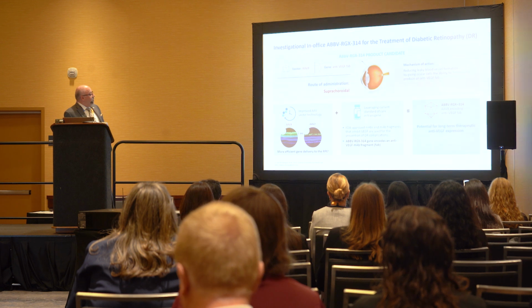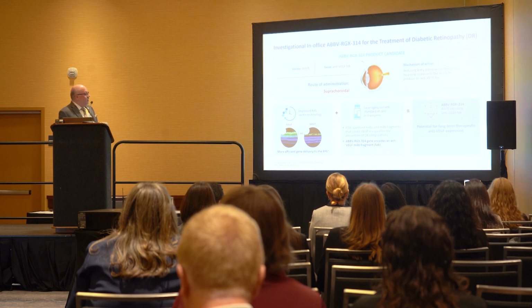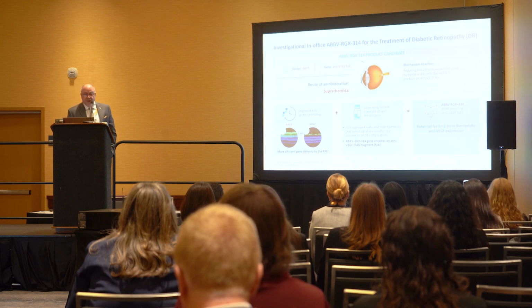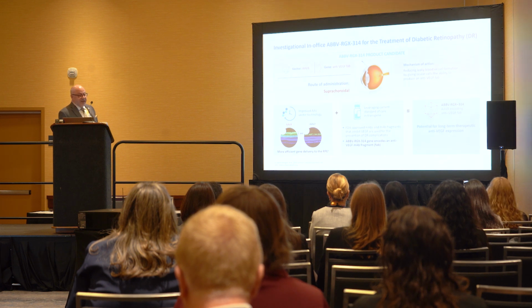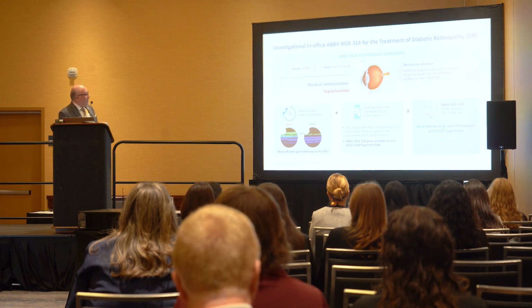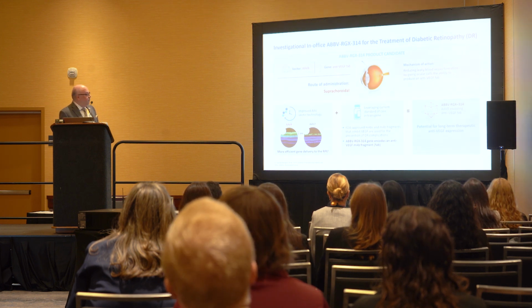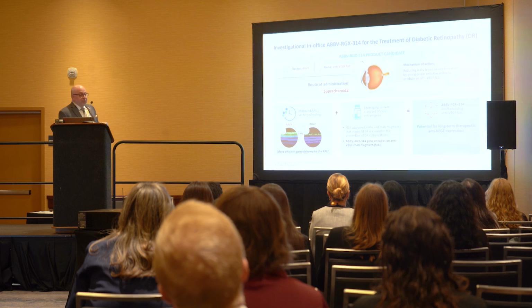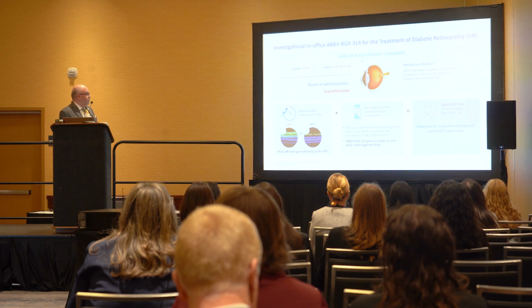An investigational in-office ABBV RGX-314 is for treatment of diabetic retinopathy. This combines a vector, adeno-associated virus AAV8, and a gene fragment antibody of anti-VEGF that reduces the vascular permeability. Therefore, it reduces the progression of the disease.